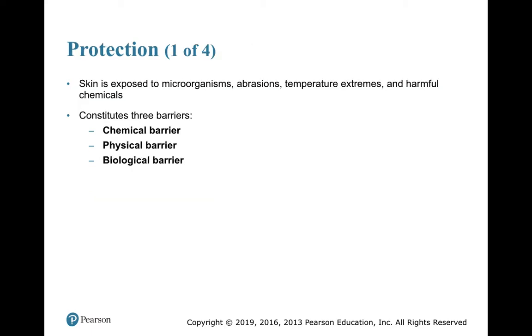As far as protection goes, the skin is our first line of defense to getting things into us. It is exposed constantly to microorganisms. We bump up against things and get abrasions. We are exposed to temperature extremes, and we are also exposed to chemicals at the level of our skin.